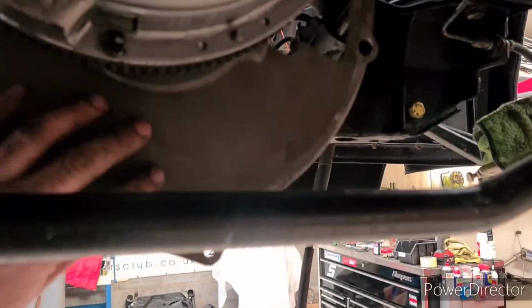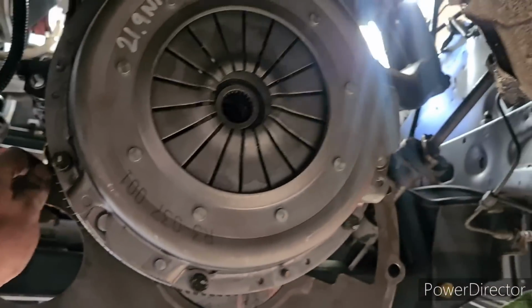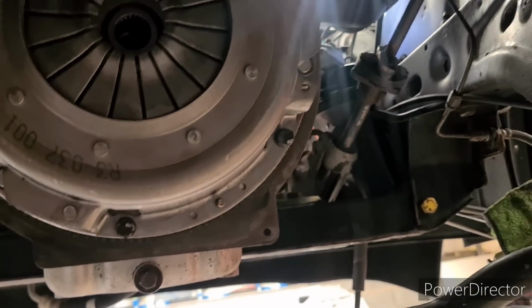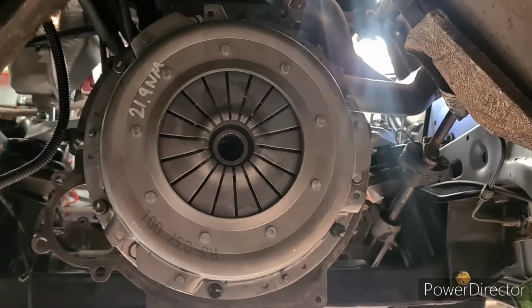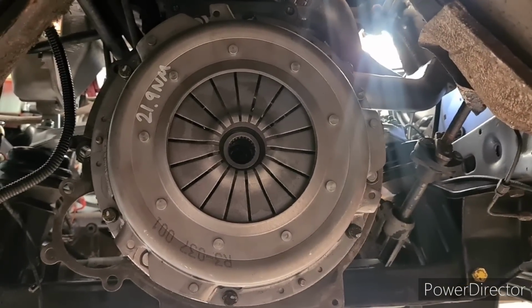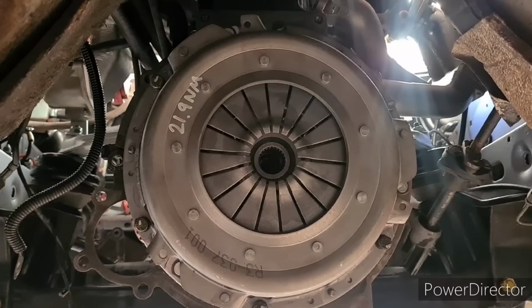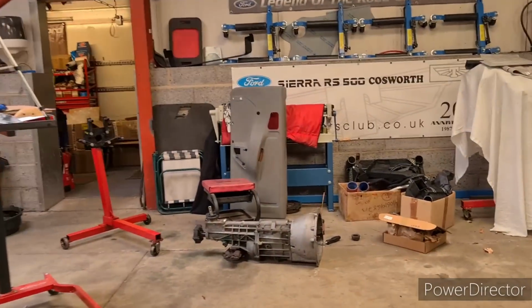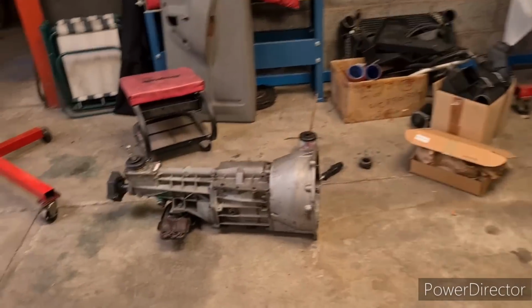So I've put new crank seals in. I fitted that earlier on. I've put flywheel back on, torqued them up. Flywheel's torqued up 69 Newton meters with a bit of low strength Loctite. Clutch is in, clutch align, clutch cover, 21 Newton meters, and I've put new release bearing in the box.